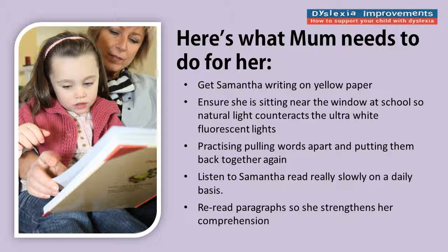Also at school, you want Samantha to be sitting near a window, because that way the natural light is going to counteract the super white fluorescent light that is in her classroom. And that white light just makes everything more white than it already is. That's not in her favour. So yeah, sit near a window. She needs to do a lot of activities that are about pulling words apart and putting them back together again. Things like rhyming words and compound words like sailboat or handshake or dragonfly.